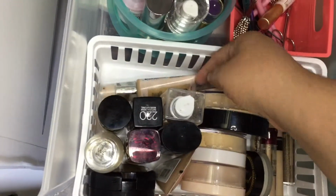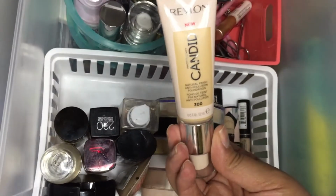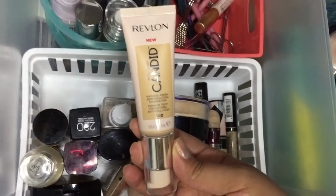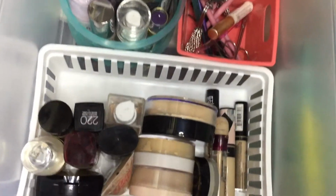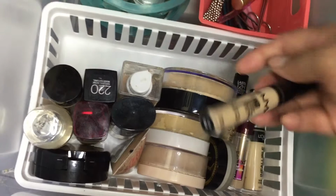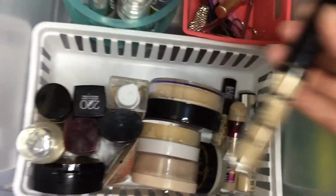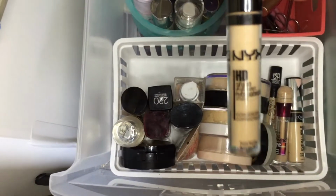What I'm wanting to try out and test some more, if you've seen my first impressions on this foundation, it didn't go very well, so I'm really wanting to try this out some more. And then a concealer, I would go with my Catrice concealer, but I'm not going to because I know I love it. And another concealer that I do know that I love that probably won't mess with the way that foundation works is my NYX HD.